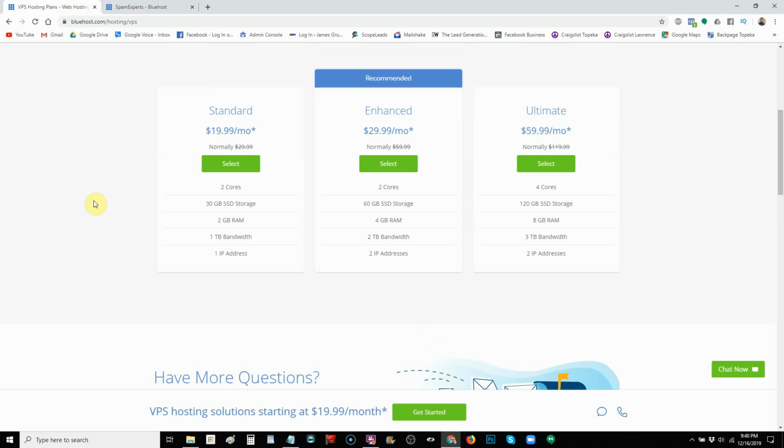It just really depends on what you want to do with your website, what your ultimate goal is for building your website, and what your long-term plans are. So your Standard plan here comes in at $19.99 per month, in which case you're getting 2 cores, 30 gigs of SSD storage, 2 gigs of RAM, 1 terabyte of bandwidth, and 1 IP address.